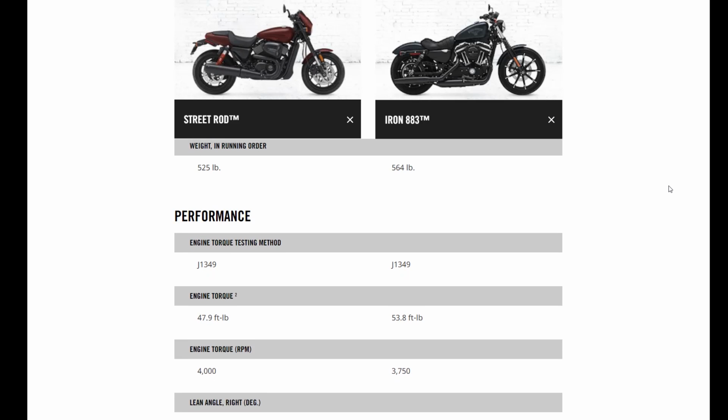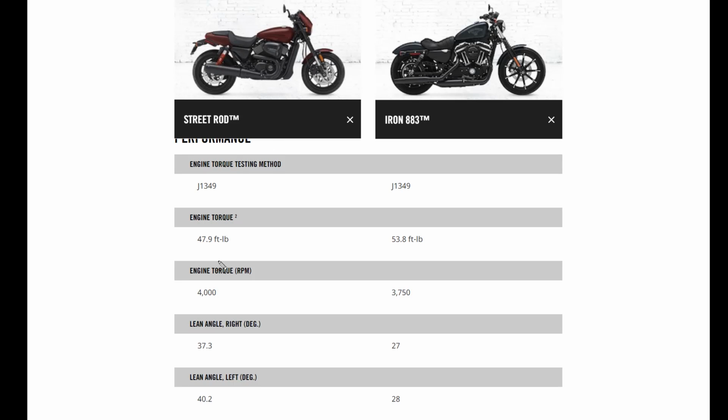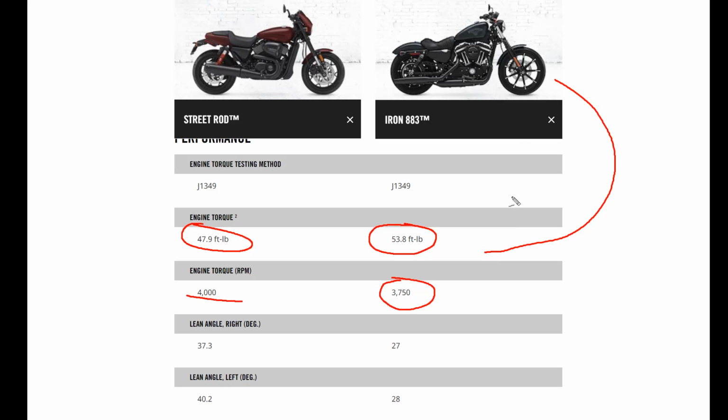So let's go into the torque and the horsepower real quick. The torque on the Street Rod is 47.9 foot-pounds of torque. That's achieved at 4,000 RPM. And then the Iron 883 is 53.8 foot-pounds of torque, and that's achieved at 3,750 RPM. So once again, I've said this already, but the Iron 883 is more of your low-end torque feel cruiser bike, real mellow, low RPM, plenty of power out of the hole type of a setup. That's really the power delivery that most people have come to expect from a Harley-Davidson, and that low-end torque is what makes Harleys fun to ride.